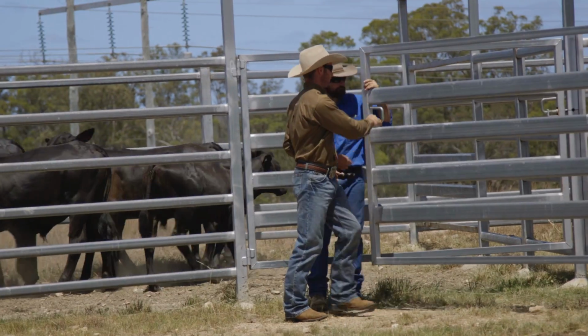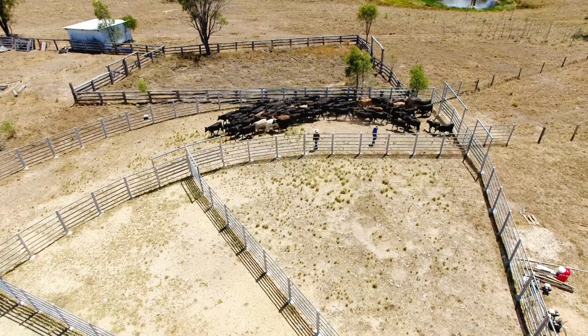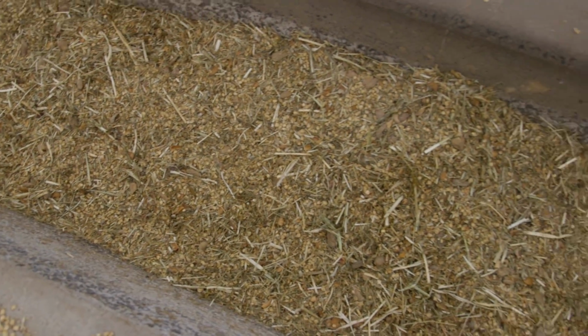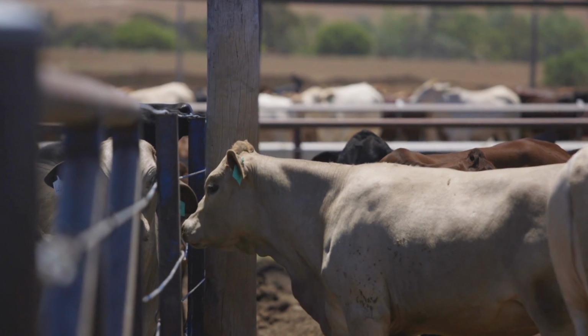We employ a lot of people that aren't that experienced with cattle handling, so that safe and calm environment for both the workers and the cattle was probably key. It's a concept that a lot of cattlemen are starting to catch on to with the wagon wheel design. A well-designed set of yards goes a long way to prevent a lot of injuries to both people and cattle.